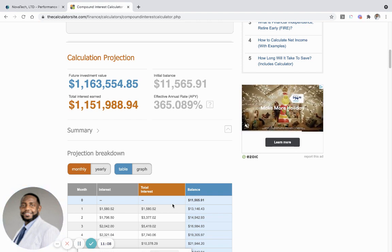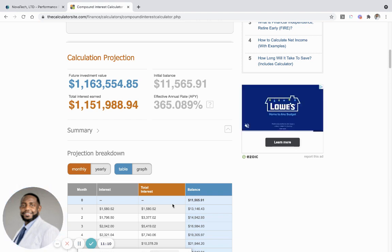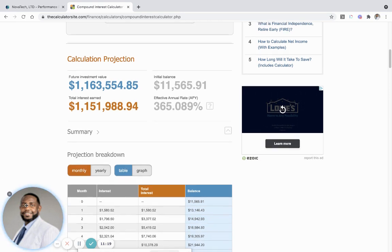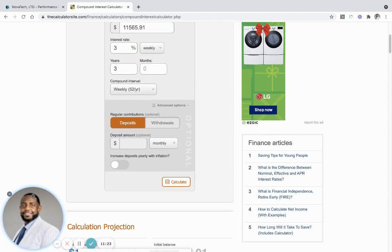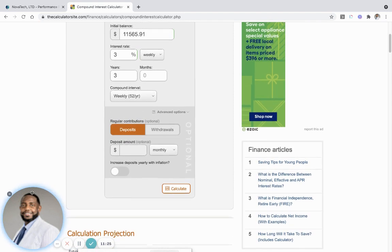That is incredible. I don't care what way you cut it. And it's just the numbers. Some people ask me how this is possible. It's the numbers. You see the numbers. This compound calculator is not by NovaTech. It's not commissioned by NovaTech. It's not commissioned by me. This is just the numbers.